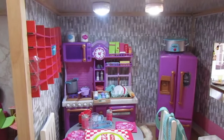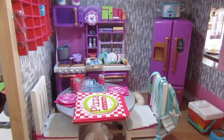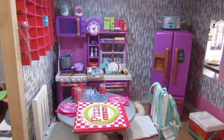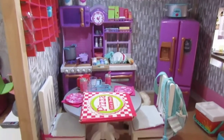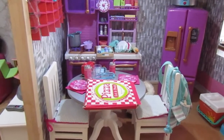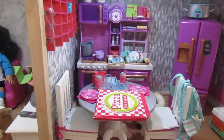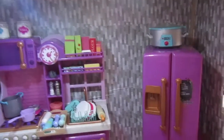Today we are going to do a dollhouse tour. We have never done a dollhouse tour before, and we got our dollhouse in August 2019, and we had so many things and still have so many things that we just needed a dollhouse to get it all situated. So here we go. All right, we will start off in the kitchen.